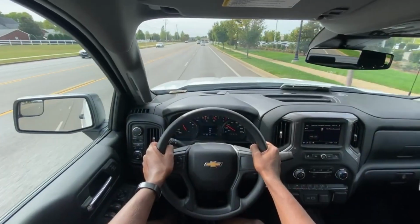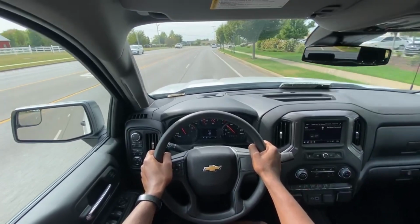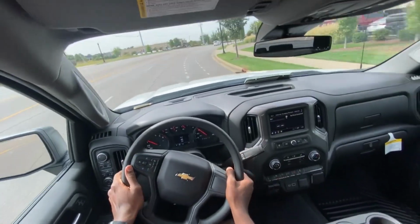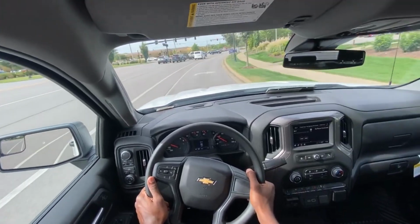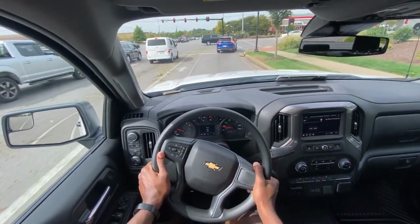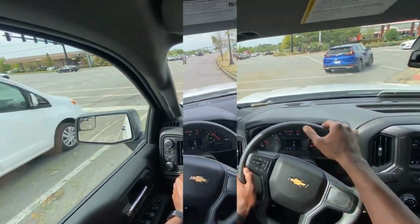So starting the test drive out in this Silverado Custom with the Turbomax, I've said this before in some of the older models, but I like the turbo engine. I love the blow-off sound, and I just like how peppy it is. It's fun to drive, and it's a bit more fuel efficient than the standard V8.